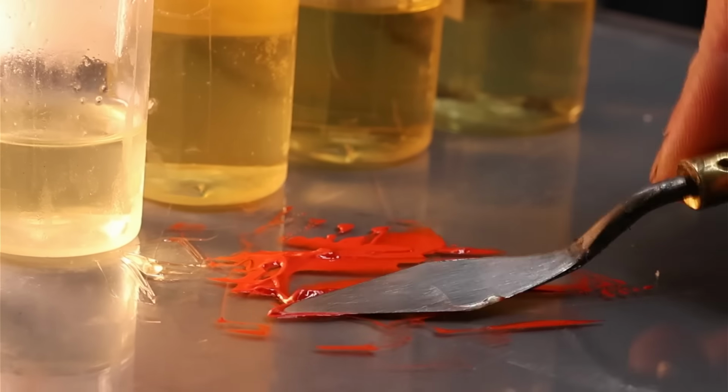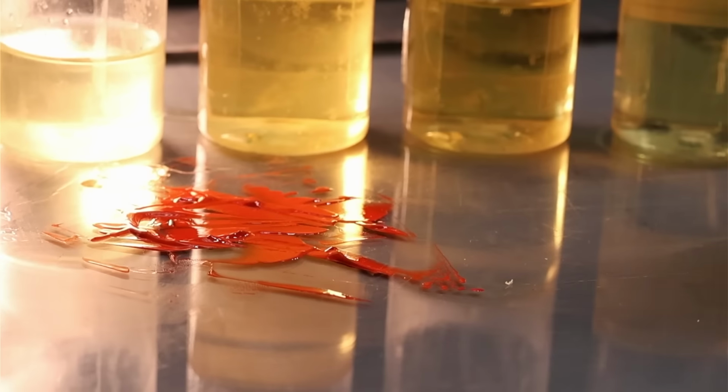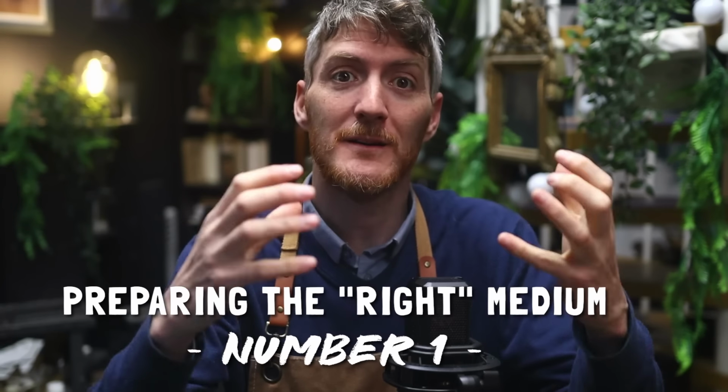Here are a few practical habits that most experienced oil painters have and that you can start implementing in your studio today to immediately elevate the quality of your work. The number one is preparing the right medium.